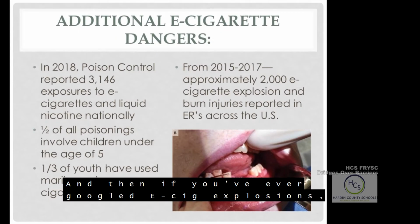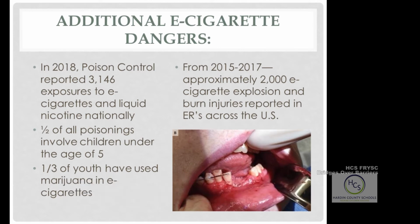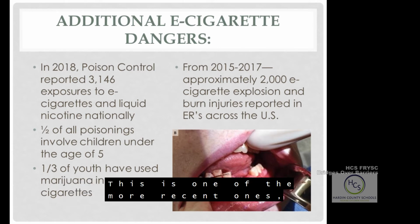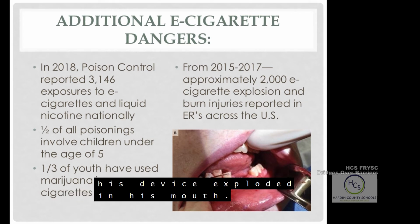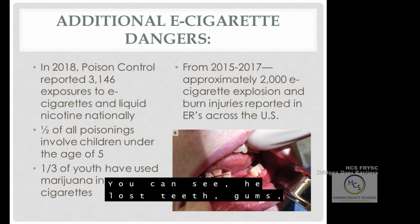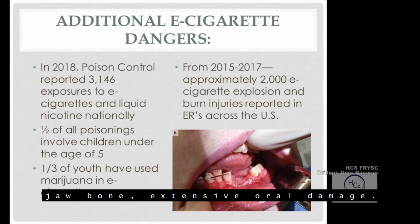And then if you've ever Googled e-cig explosions, that is a real thing. This is one of the more recent ones. This was a teenager in Nevada. His device exploded in his mouth. You can see he lost teeth, gums, jawbone, extensive oral damage.